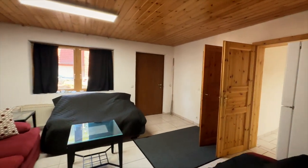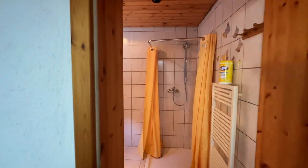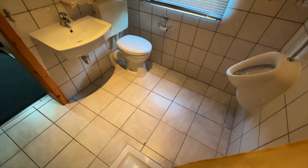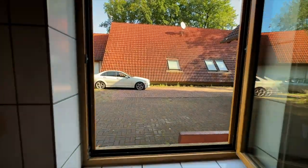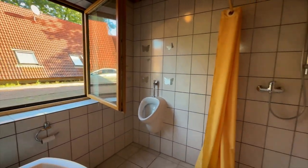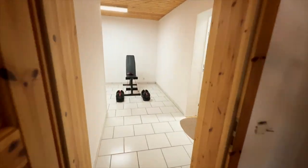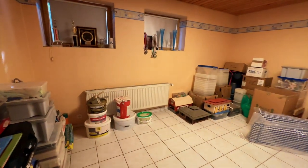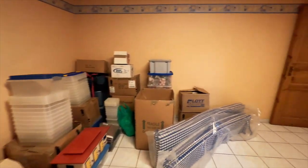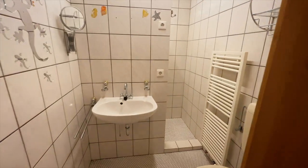Another thing to note, there are two entrances to this basement. That door to the left is the ground entrance as well as the stairs we just came down. Finally, the last room of the house. This is actually a pretty large room, plus an ensuite bathroom with a shower.